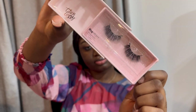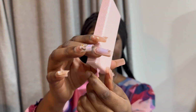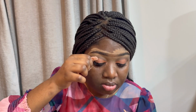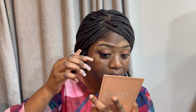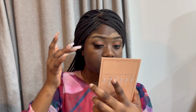Alright, now that my eyeliner is all dry, I'm going in with the Thin Lizzy Magnificent Magnetic Lashes in the shape Iconic, and look at how pretty, but also look at how pretty this packaging is. Like, hello, so pretty. Okay, now that I've bent my lash, I'm just going to pop that on my eyelid. And I normally struggle with putting in lashes, but these were super easy and they're magnetic, so they stayed so long and were so easy to apply as well. Absolutely loved this process. 10 out of 10, would do again.